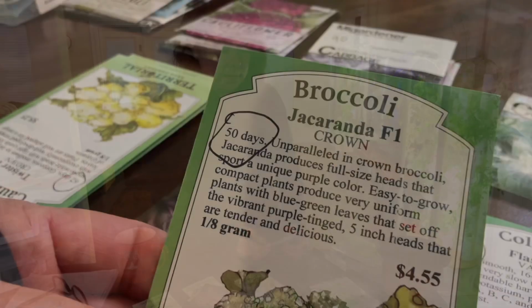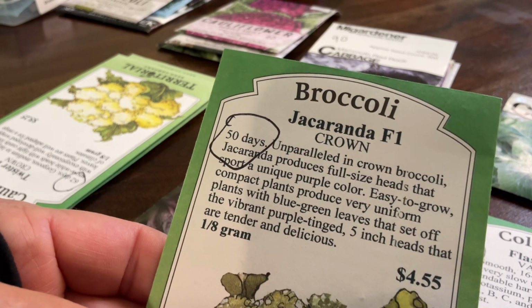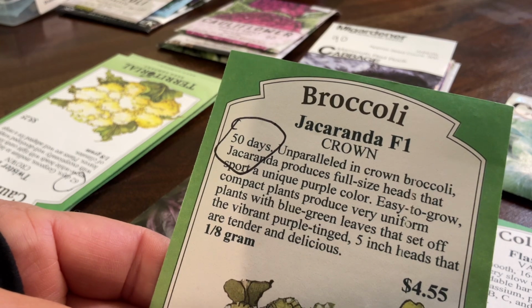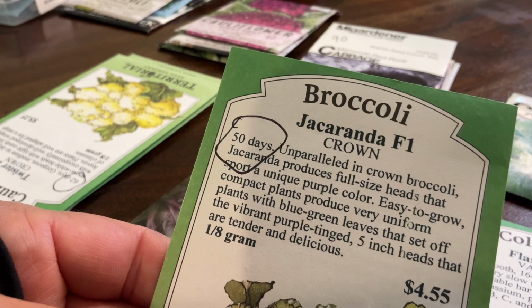So let's read this. The jacaranda is 50 days, which is amazing. It's also purple in color and it has about 5-inch heads. I am okay with all of it being purple because purple and green broccoli taste exactly the same. So I'm good with that.